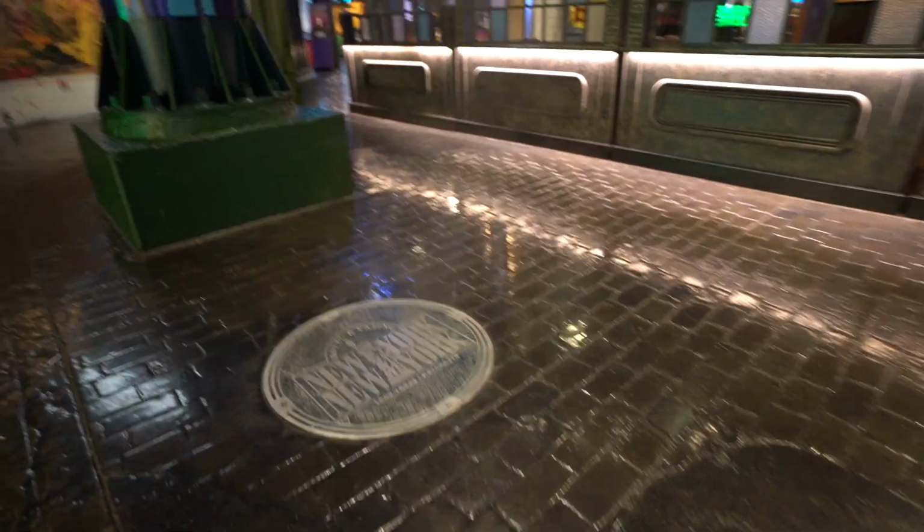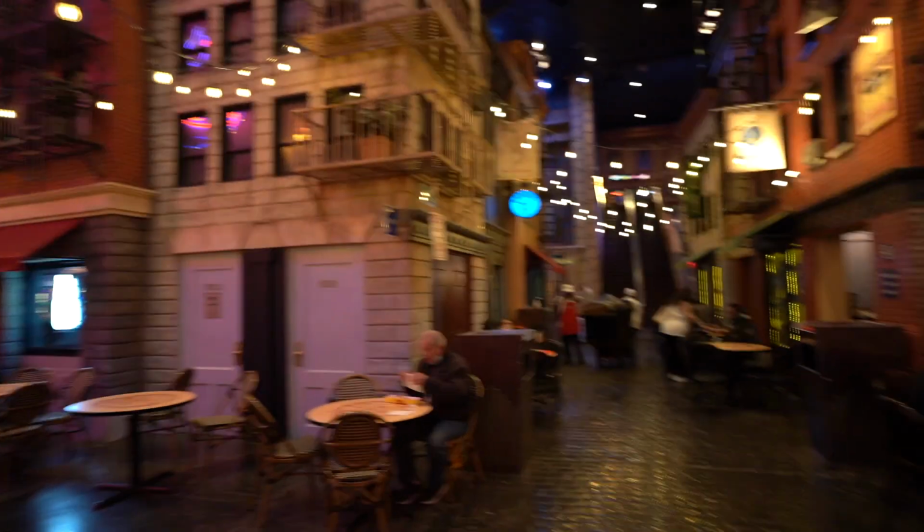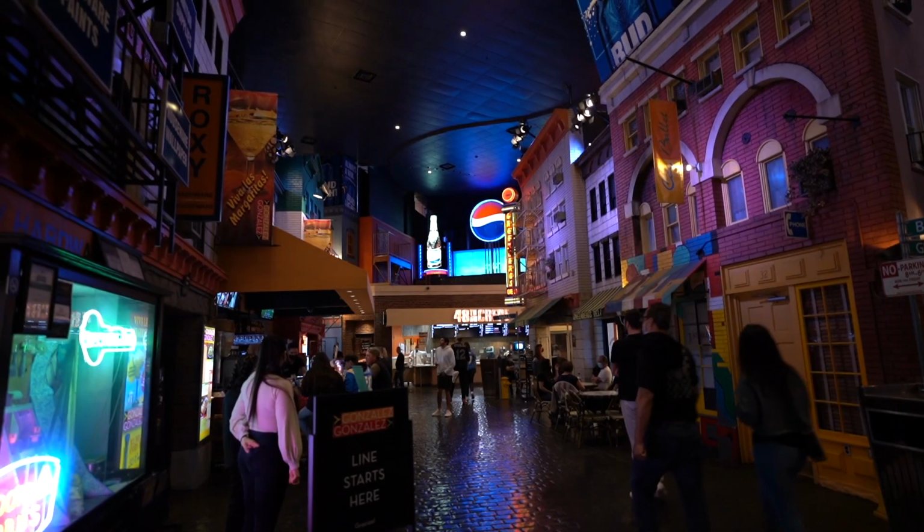This is a pretty cool feature here, is that they actually have smoke coming out of here, like the New York Strip. I don't know if you can see it. See it right here? All right, so I am walking around here in this cool little area, which is basically like a food court, but it looks like a New York neighborhood. You see, it looks kind of like Brooklyn. As you can see, there are a ton of restaurants here that you can choose from.